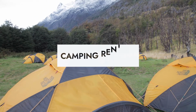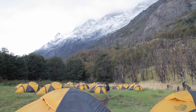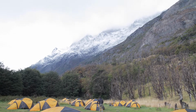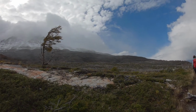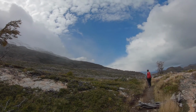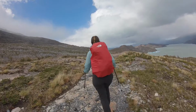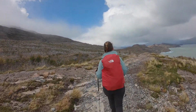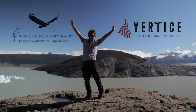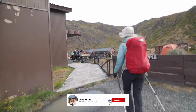Camping rentals. Getting your camping reservation is the first thing on the list, as reservations must be made before you enter the park. We also heard you need to reserve as soon as possible. 2021 was a weird year, so we were able to make our reservations 2 weeks out after we made it into the country. Contact Fantastico Sur and Vertice for reservations. We have their contact information in the video notes below.